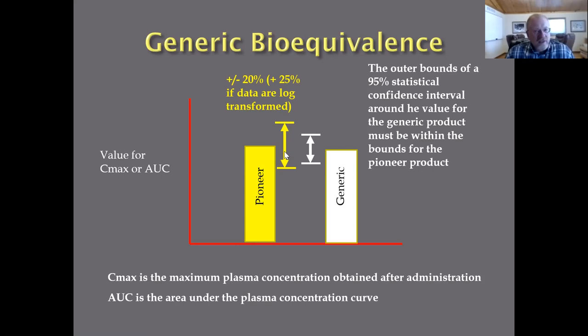When people refer to that 80%, they're misusing the statistical analysis process. So no, the actual value has to be much, much closer than minus 80 or plus 120. That is just the outer bounds of the statistical process. So if you hear that, you can discard that concept.